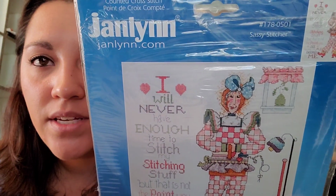I'll tell you at the end because we're almost done. There was also a small little pink plastic hoop, which I don't really care for, but I use them occasionally, and I especially use them for my daughter. And then the last thing that was in here that I decided to keep for a really weird reason, I'm not actually going to stitch this, this Janlynn kit was in there.